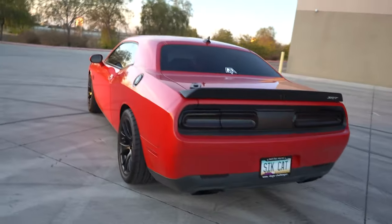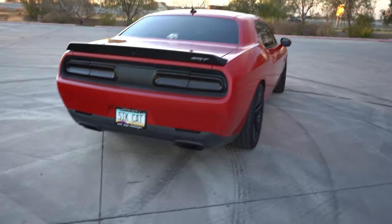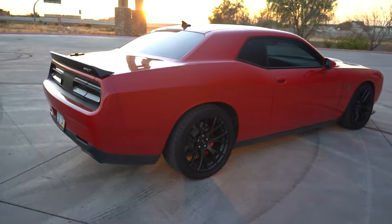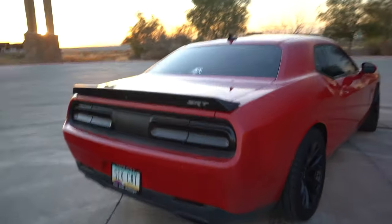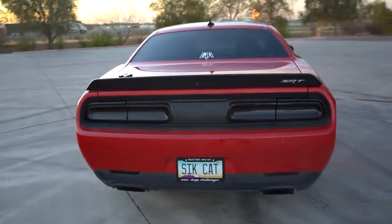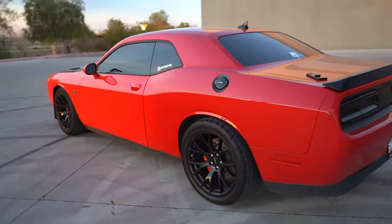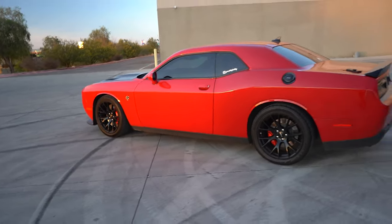Been my dream car for 3 years. Almost, actually 4 now. I got it July 17th, 2020. So I've only had it for less than 6 months. It's a beautiful car. I love it. I've been loving it. It's super fun.